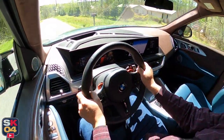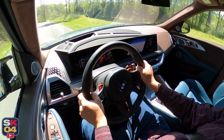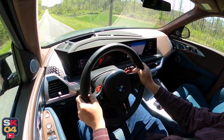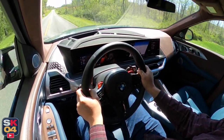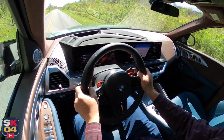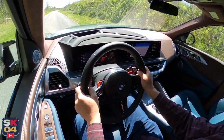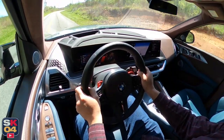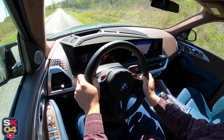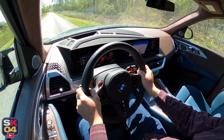In the comfort setting, the electric motor is used without engaging the combustion engine as often as possible, optimizing efficiency. If the battery is at a very low state of charge, the generator function raises the engine's load point to feed additional power to the battery. In the drive system's Sport and Sport Plus modes, the combustion engine is always active.